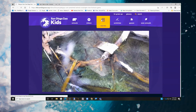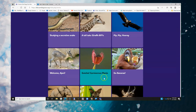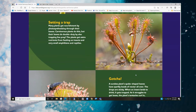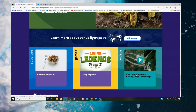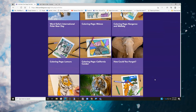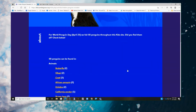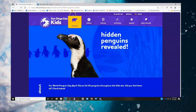Let's take a look at the stories area. There we go. And you could go into specific stories. Curious. All right, so this is the carnivorous plant, which I think is like your Venus flytrap. Snap trap. So these are just different stories. In activities, different kinds of activities that you could do with the kids. Maybe the kids could find activities to do with you. Hidden penguins. We already took a look at the penguins. And it tells you where you can find the penguins. Some stories in reference. They've got a coloring page.